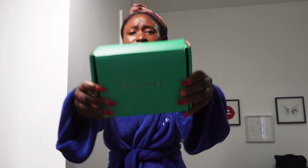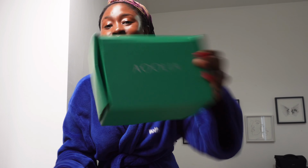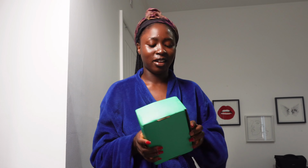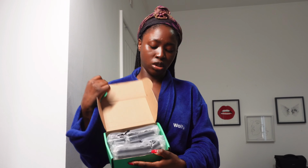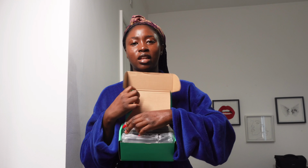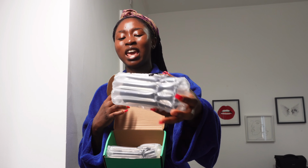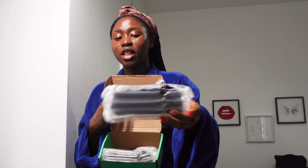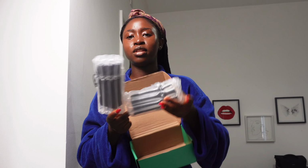So this is the second package. It is from Aola. Of course, you already see by the logo that it is a glasses brand. They sent me 2 pairs of glasses. One moment for this packaging. Honestly, the glasses come in this protection case. Like this, no matter how much it falls, it's not going to break. Yeah, so they sent 2 different ones.